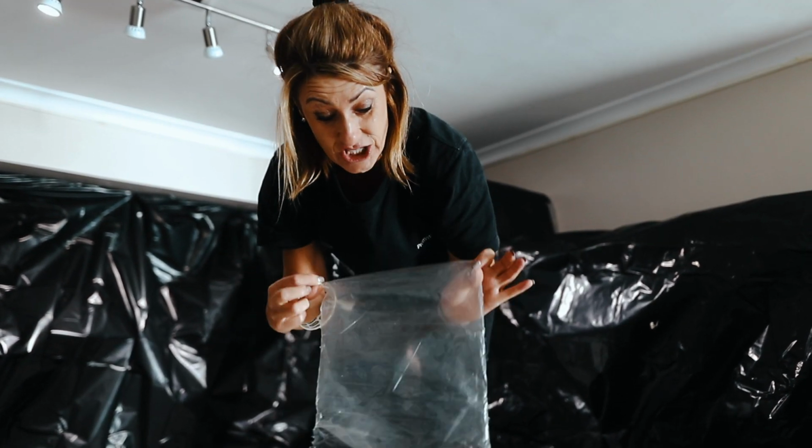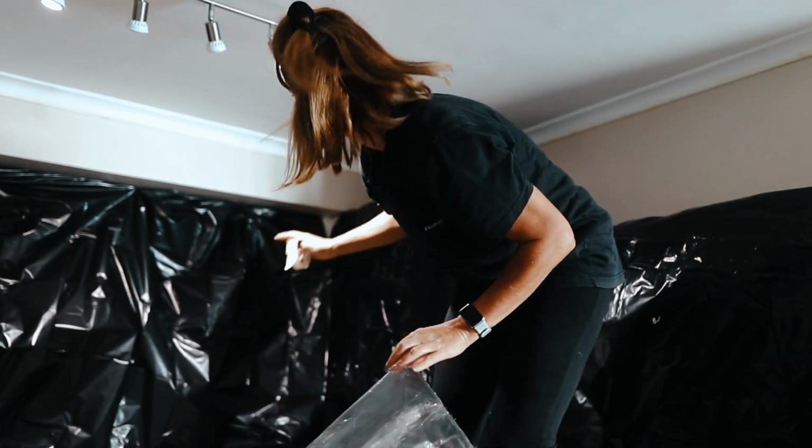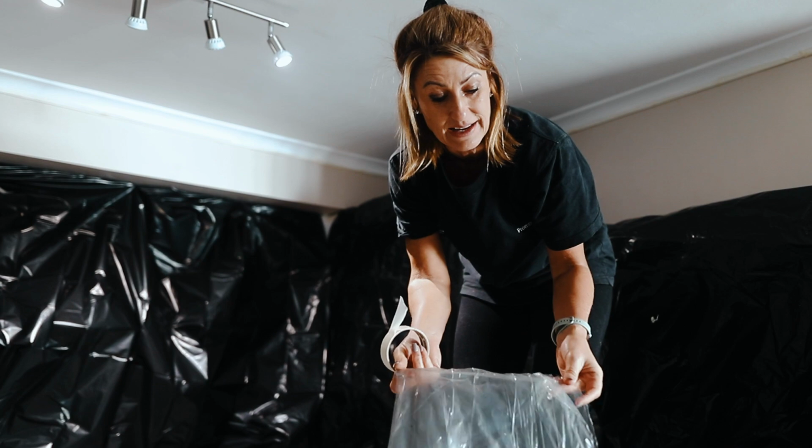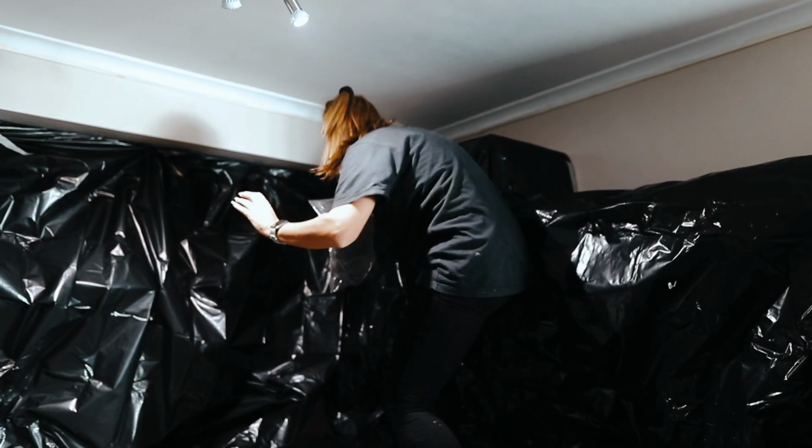So the drop sheet was in this plastic bag. There's one little space there. I'm going to use this so that we don't waste anything. I'm going to stick it there.